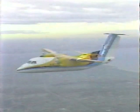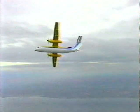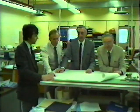The de Havilland Dash-8 is a commercial transport airplane designed to accommodate between 36 and 50 passengers in wide-bodied comfort. The Ground Test Department is pleased to show you their contribution to the success of the program, and we also wish you to share some of our fun.